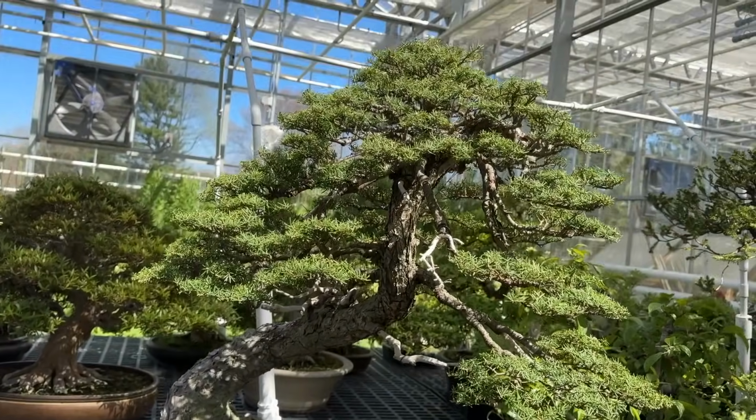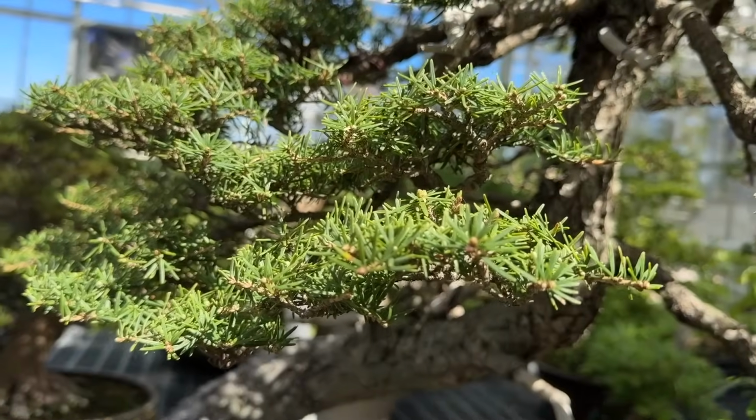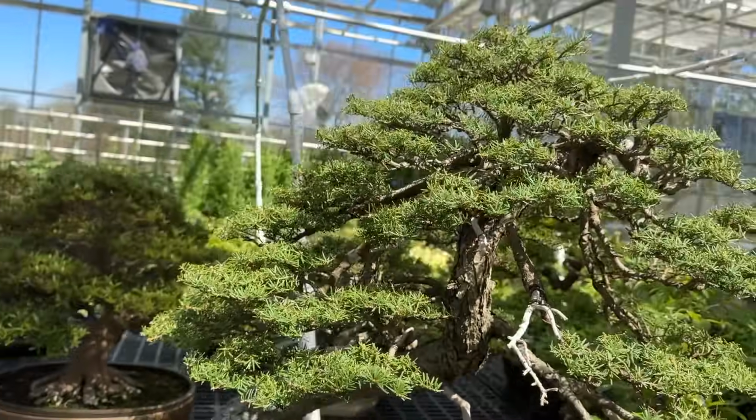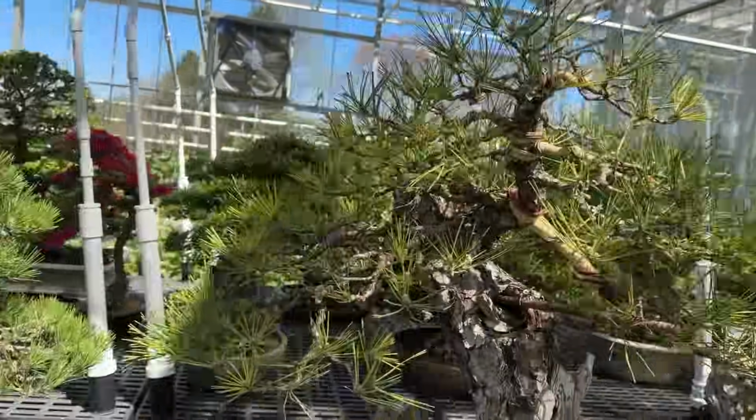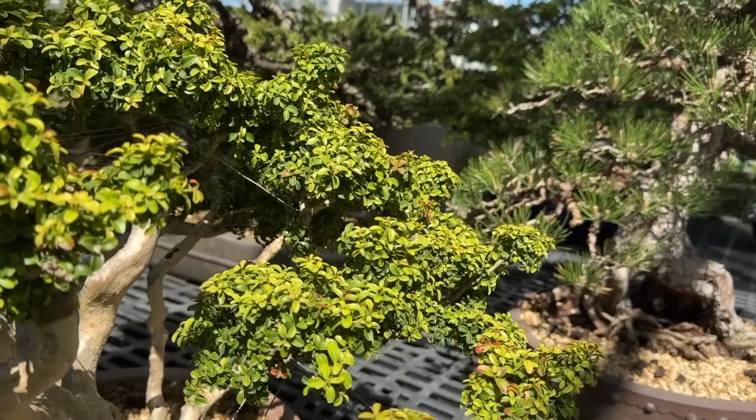Looks like a hemlock. You have anything to show? At the exhibit? Okay.